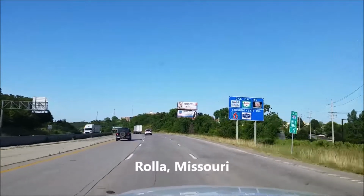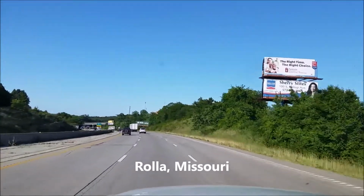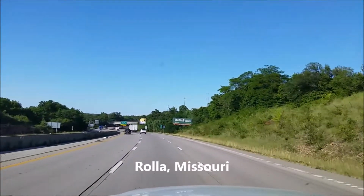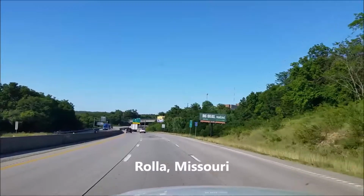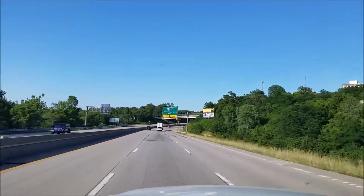It's kind of, it's like maybe the more central part of it. I don't know. Never actually been into Rolla. I've been by it on the interstate numerous times.